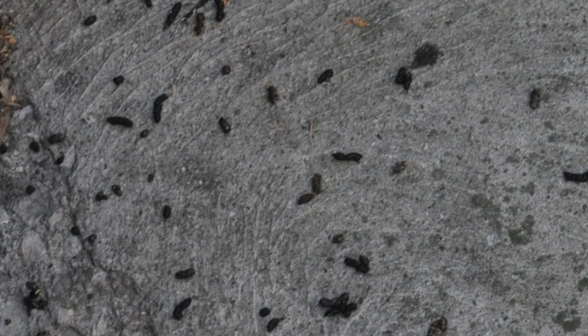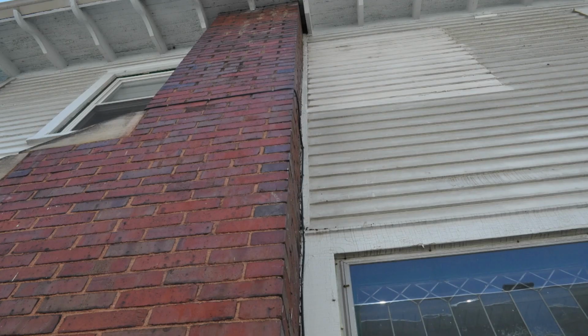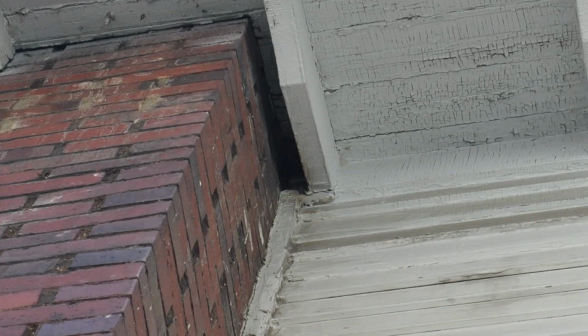Once you see this, and there's a lot of it close together like this, then you want to look up and look for gaps and holes. Here you'll see the chimney has a small gap in the soffit. Bats generally only need 3/8 of an inch to fit. Large brown bats or small brown bats can fit in 3/8 of an inch, and you can see how they can get up in there.